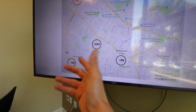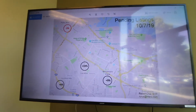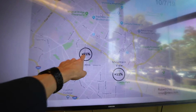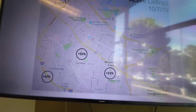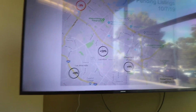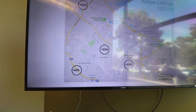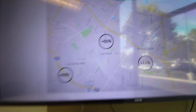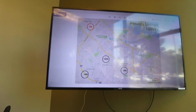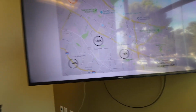Well, plus 0, right? So not really. Plus 19 in Los Altos, plus 9 in Mountain View. In terms of pendings, that's not that much, especially when you look at Los Altos and Los Altos Hills compared to the active listings, right? Plus 55% in Los Altos, and then only 19% of that's being absorbed. I mean, that's not that great, right? It would be almost identical to if this were 0, and then we were negative here, 33% or so. It really isn't that much of a difference.